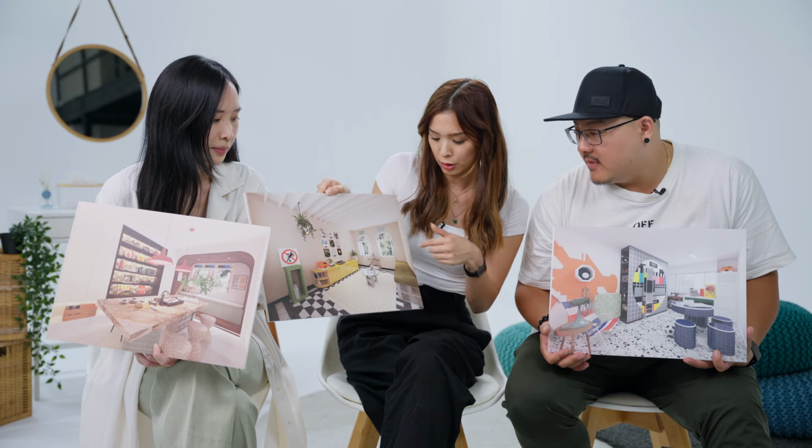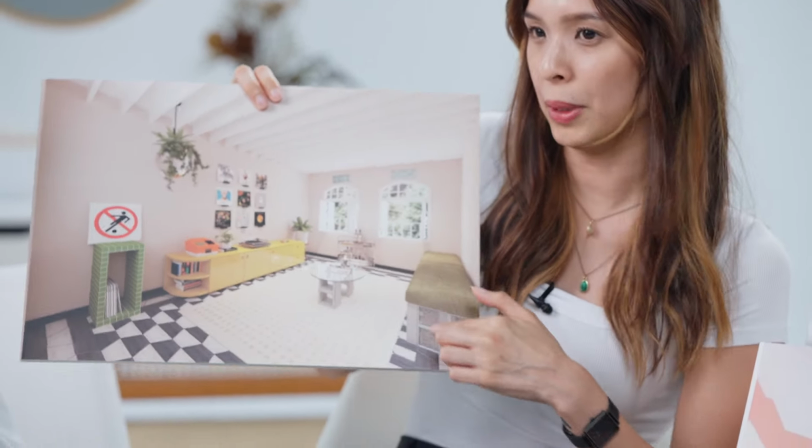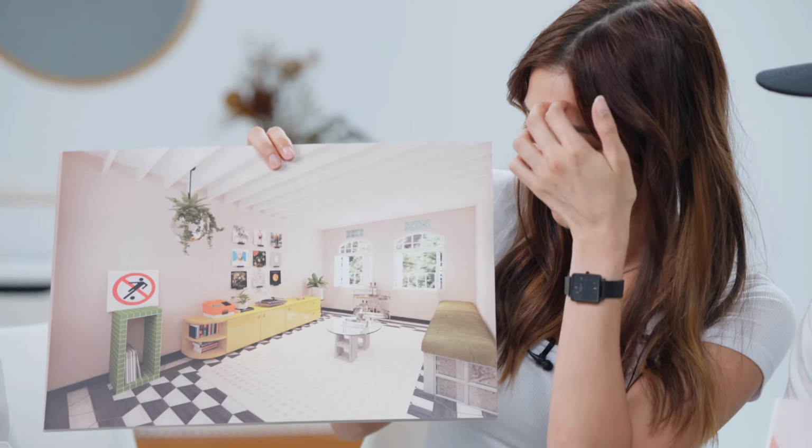Okay, and then this is not carpentry, but it's also a built-in item. So this is actually an olive velvet fabric. I love that the base is actually using glass blocks, which is also pretty iconic to old Singapore houses. And even though it looks a bit industrial, I feel like it still goes with the whole look.